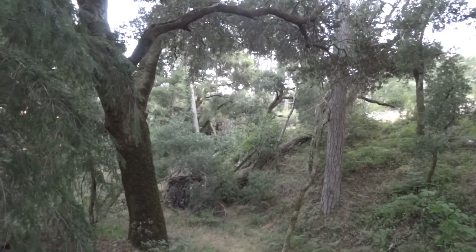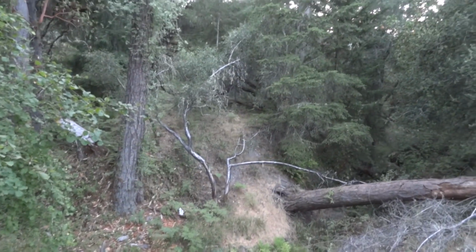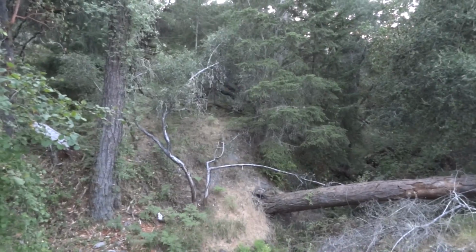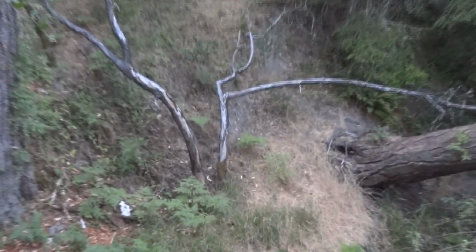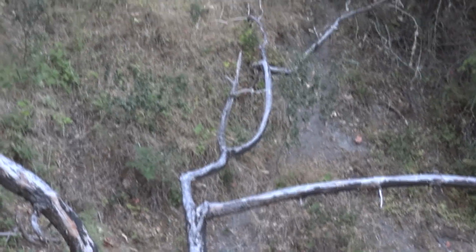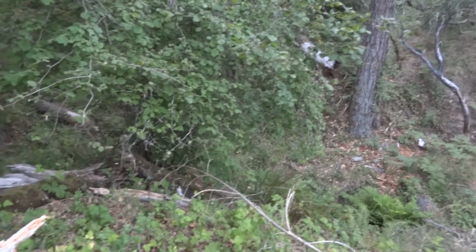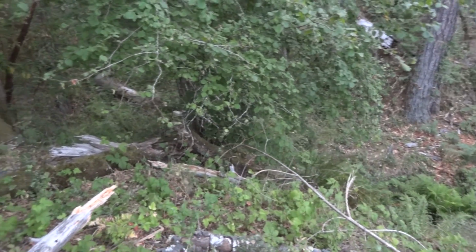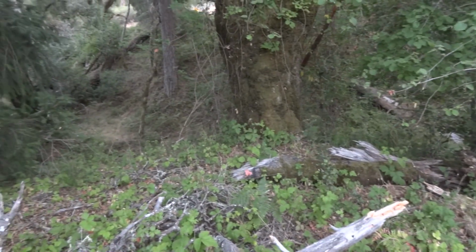Sun's going down. Looks like there's a trail right across there. See if I can get it. Trail going right up there. You could cross the road there. There's a gully down here. It's about 20 or 30 foot down. Pretty green, a lot of green down in there.